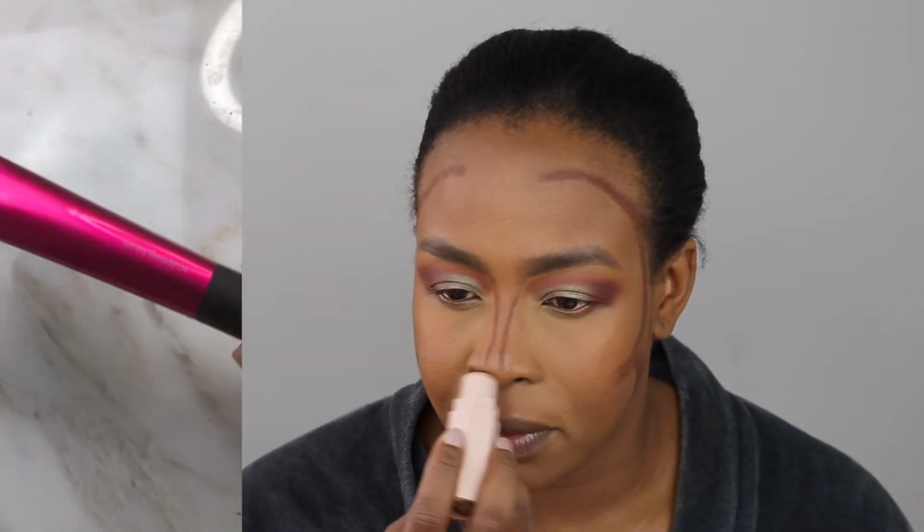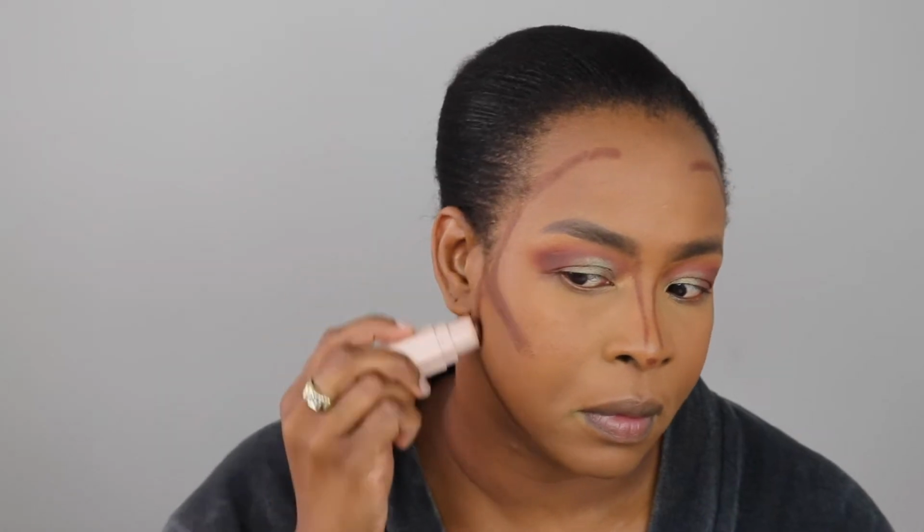Please forgive me, I don't know where any of this blending footage went, but I used this Real Techniques sculpting brush to blend all my contouring out. It goes for about $9.99 at the drugstore, so this is a great find.